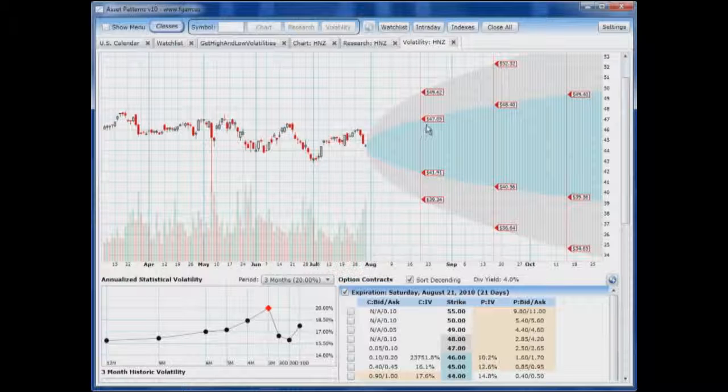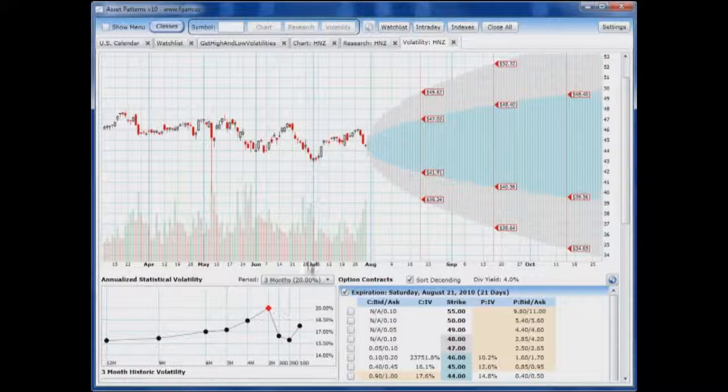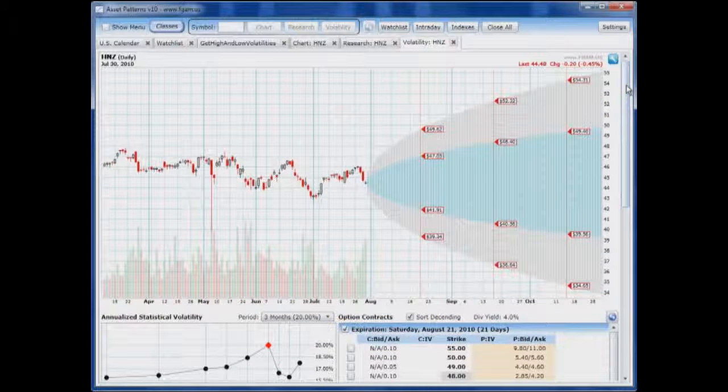Note that when we clicked that, the width of these 2 points increased. So if I click this at 15.9, note that the range contracted, and when I click this point at 20%, note that this range expanded. What the software is doing for us is calculating the range of 1 and 2 standard deviations based on those selected volatilities.